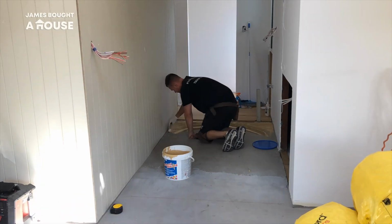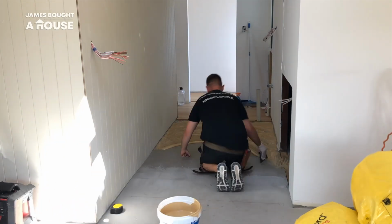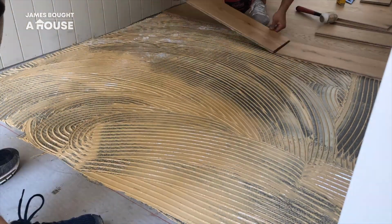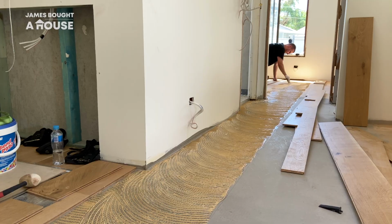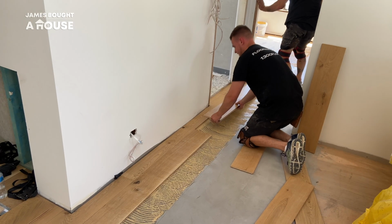Because I reimagined the floor plan, we've got a mixture of the original timber floorboards and the concrete slab from where the old bathroom used to be. That's the new hallway. As the boys work their way through the house and cover that, they're creating one unified flooring. This floor plan is going to look like it's always been this way.